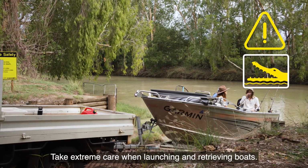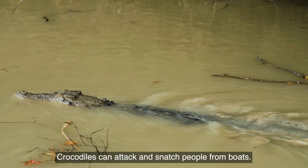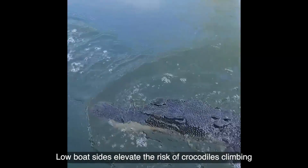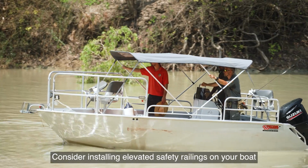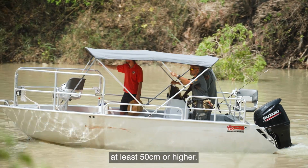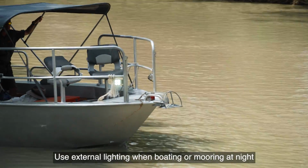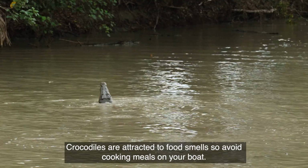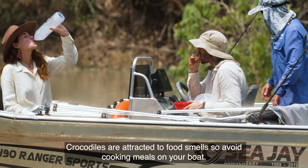Take extreme care when launching and retrieving boats. Crocodiles can attack and snatch people from boats. Low boat sides increase the risk of crocodiles climbing or jumping into vessels. Consider installing elevated safety railings on your boat at least 50 centimetres or higher. Use external lighting when boating or mooring at night and avoid internal lighting where possible. Crocodiles are attracted to food smells, so avoid cooking meals on your boat.